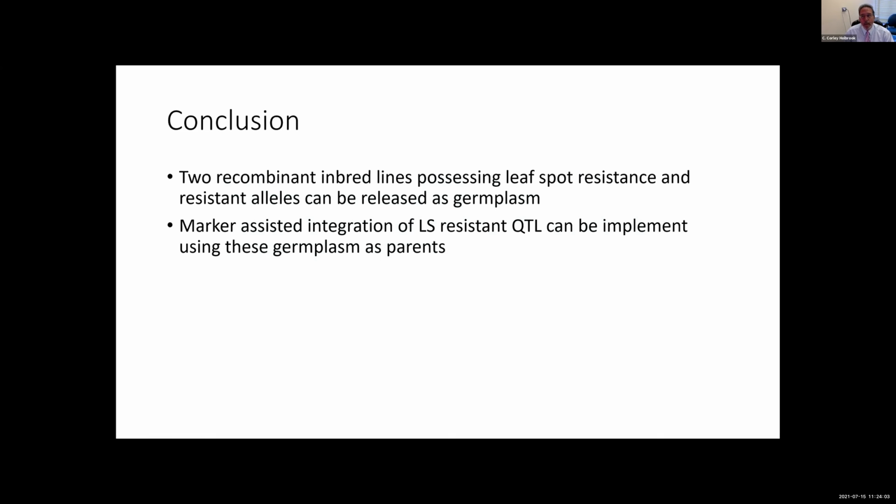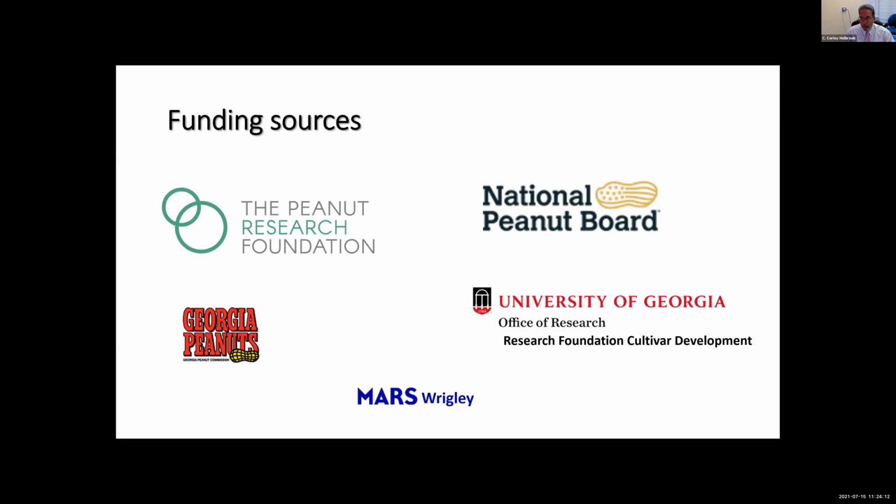So we're releasing 2. QTLs are available. If you want to use these in your breeding program, you'll have markers that you can also use. And those are the funding sources.